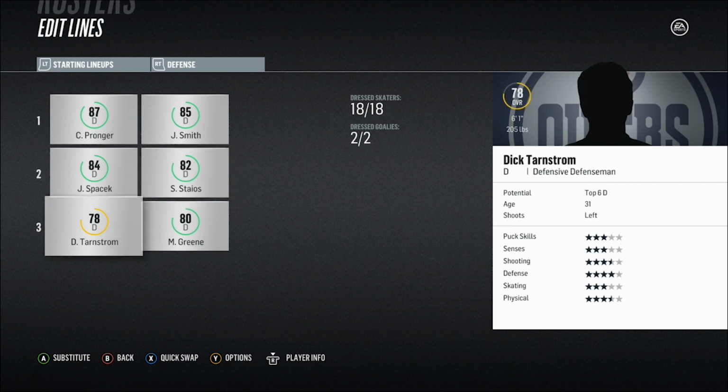Then on the third defensive pairing, we got Dick Tarnstrom, who played 5 of the 7 games in the finals. He played with Pittsburgh as well. He was not really that good of a player offensively. That's why I made him a better defensive defenseman than offensively, because he didn't put up many numbers, but he did actually have 2 assists in 5 games, which is not bad for the Stanley Cup Finals.